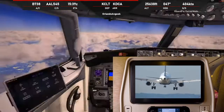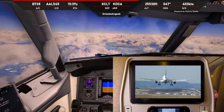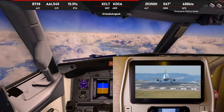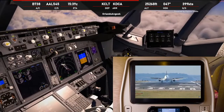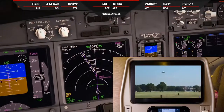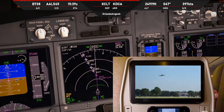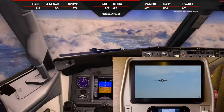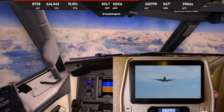There we go. That is done. Look at the clouds, looking very nice.